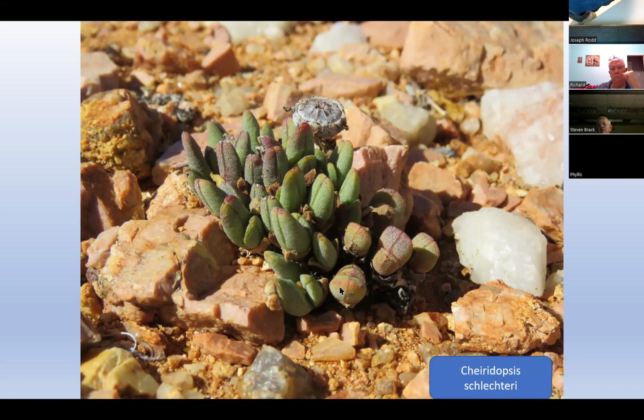Here's Charadopsis schlechteri. And this on top is the fruit. They flowered just about a year ago, and then it took 6 months to form the fruit. Nothing happens during the summer. It just sits there waiting. They just endure the summer. They go into complete dormancy, and they wait for the coolness of fall to arrive. And now they're starting to green up.